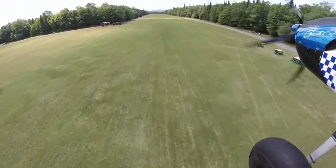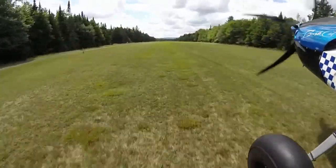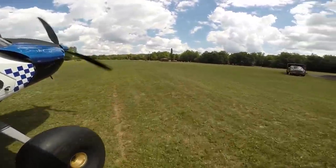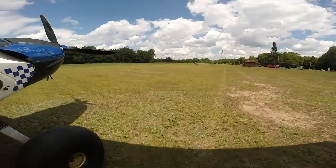This is a beautiful little airport, nice and wide, well groomed. John Russell was mowing it, and I didn't realize that at the time, but him and I knew each other from the police academy. It was funny. He comes over to the airplane. He says, "Hey, aren't you Sergeant Curtis?" That was kind of neat.